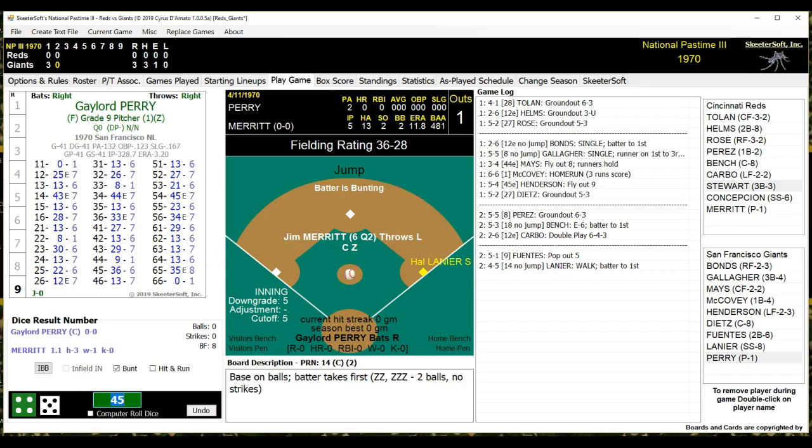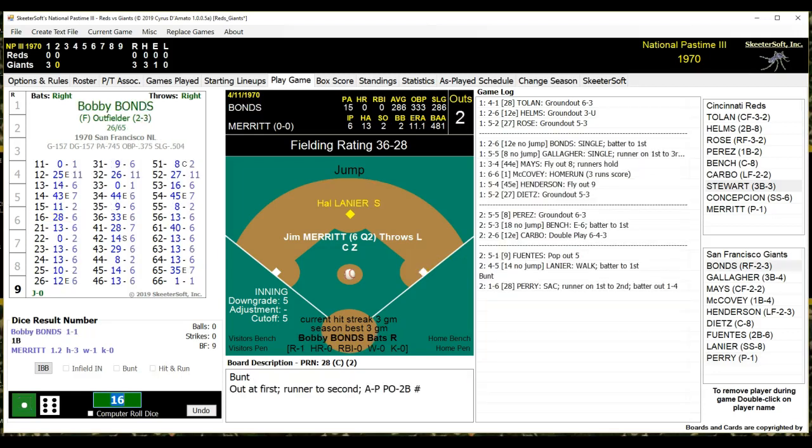So Perry squares around. Merritt looks in for the sign. Here's the delivery. And successful sacrifice as Merritt fields it and throws it over to Helms covering as Lanier moves into scoring position with 2 down.